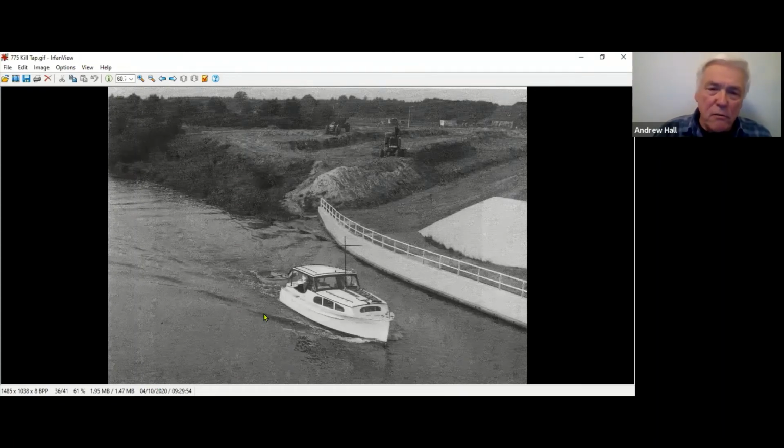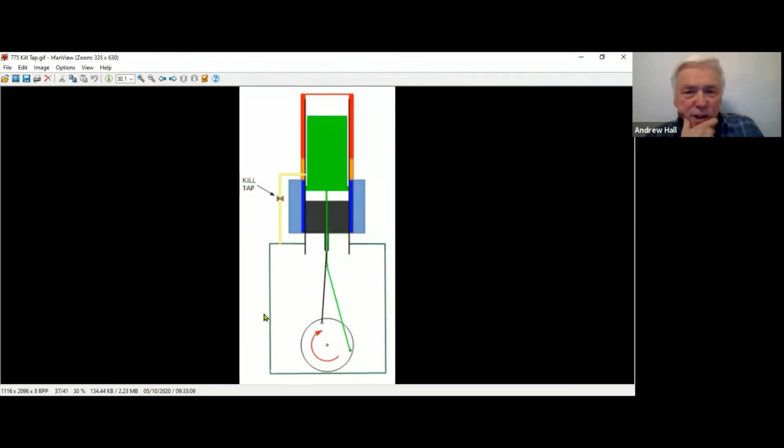One of the things we innovated, or maybe applied, is the idea of a kill tap. There's the green displacer, there's a black piston, here's the water cooler, this bit's hopefully got flames on the outside, and there's the regenerator. And if you take a pipe from there down into the crankcase and then put a valve on it, if you open that up, then all the pressures are equalized and your engine stops. We call it the kill tap. If you half open it or half close it, then you go half speed.